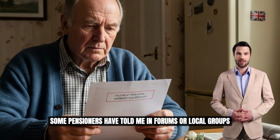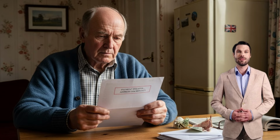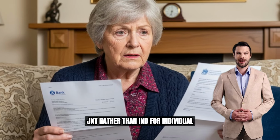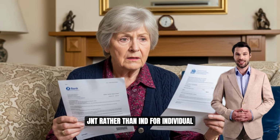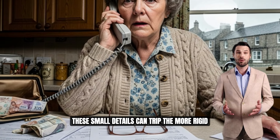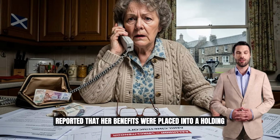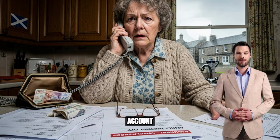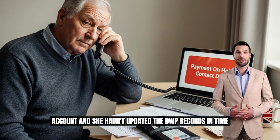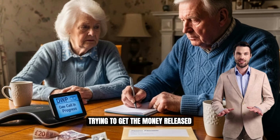Some pensioners have told me in forums or local groups that they'd been caught out by minor mismatches: an old address, a misspelled middle name, or a joint account notation JNT rather than IND for individual. These small details can trip the more rigid new validation checks. One woman in Scotland reported that her benefits were placed into a holding account because her husband had been removed from a joint account, and she hadn't updated the DWP records in time. She then spent days on the phone trying to get the money released.